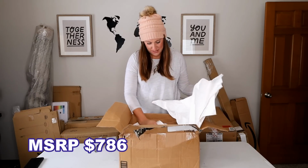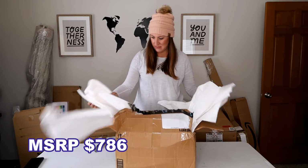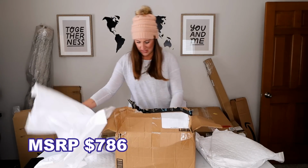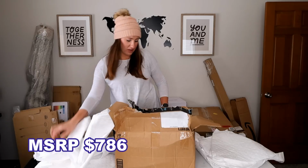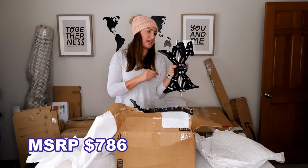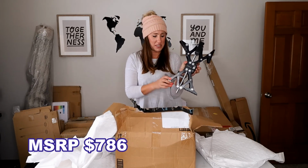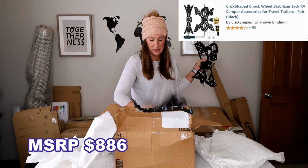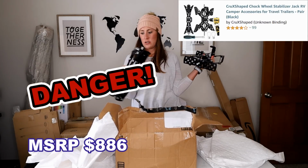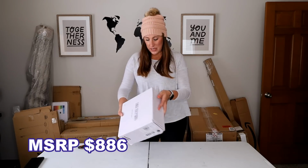Alright, we have some sort of wrapping material. I don't know what that is. These look like, oh, they're tire jacks, or, I don't know, not tire jacks, but they go between your camper tires. There are two of them. Woo! Danger. Okay, on to the next one.